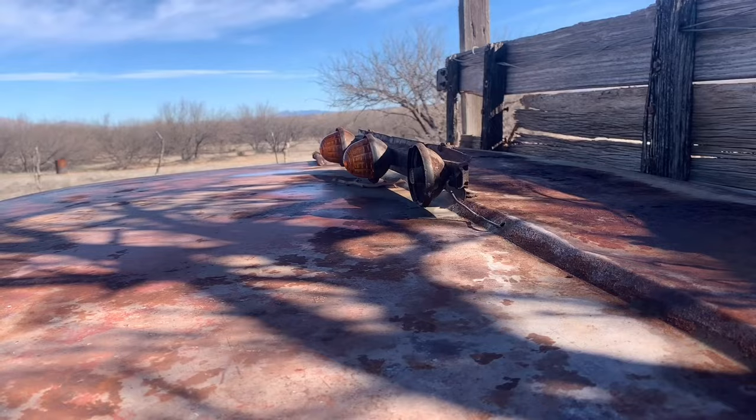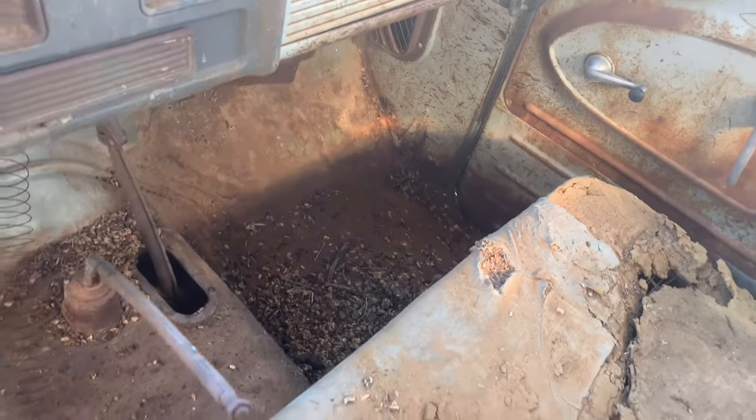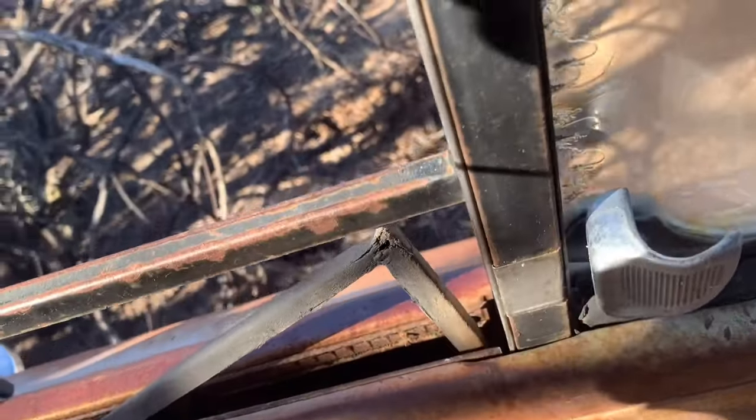Check it out, we got cab lights, that's cool. Look at the floor pans though. They're actually intact. That's one of the benefits of being out in the desert. The rust isn't as bad, so those actually look pretty solid, honestly. Huh. Window's trying to do something.